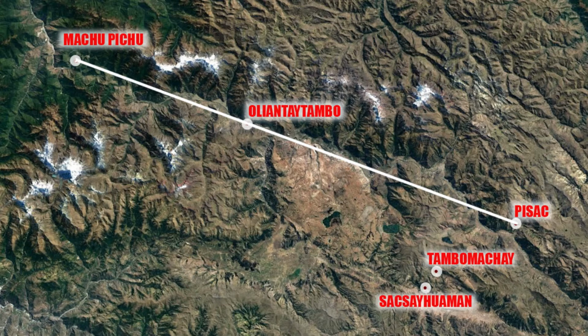So I studied those three sites and determined their orientation and the direction to which their niches face, i.e., what direction are you looking towards when you're standing in front of them? And Machu Picchu and Pisac fit the bill.